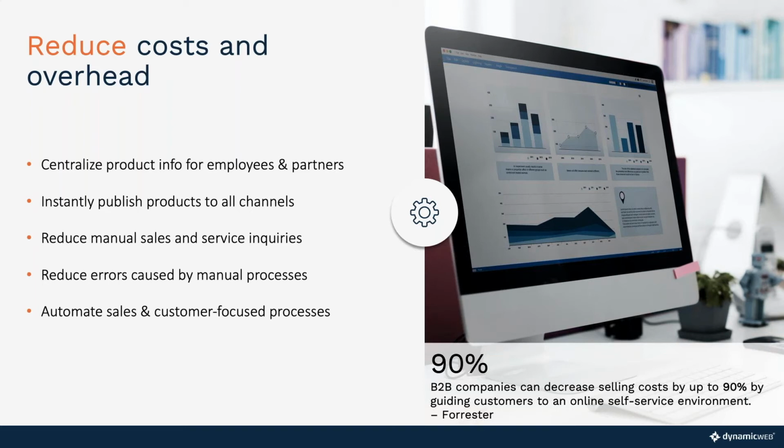Being able to instantly publish products to all those channels, especially new products. So not going through a long time to market timeline, but really once that product is ready to sell within your ERP, you can push that out to your channels and start accepting orders from it immediately.